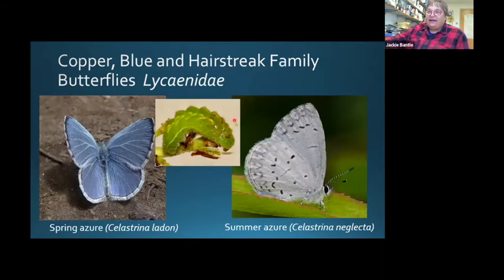So yeah, here's the caterpillar again. It is slug-like. Looks really gross, if you ask me. If I saw that, I'd be like, oh, not very attractive. But they turn into these beautiful small, these are small, the blue azure butterfly here, the summer azure, small butterflies, but they fly around quite attractive.